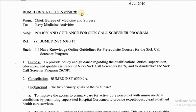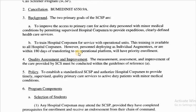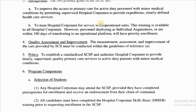So again, BUMED Instruction 6550.9B is the name of this instruction. Its purpose is to look at sick call screeners, which is going to be referred to as SCS, and also to standardize the Sick Call Screener Program, which is the SCSP. The program has two goals: improve access to primary care, so basically it's not bogging down the doctor as much because they're able to have their corpsmen churn and burn some more stuff. And it also helps train corpsmen for service with operational units.